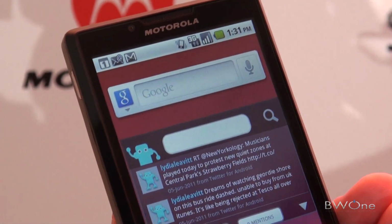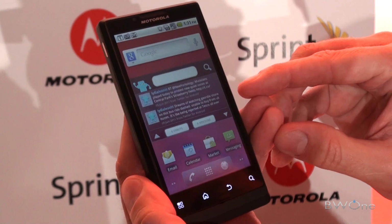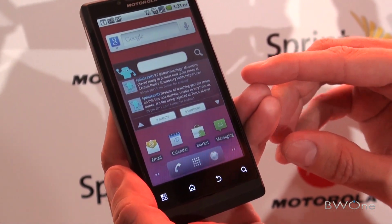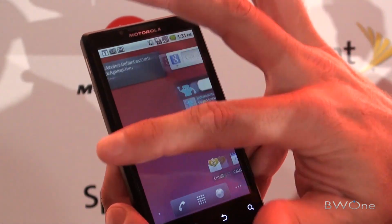The device is pretty basic as far as Android. It's fairly vanilla Android. It's 2.2. There's some widgets that are built on top. So we've got a widget here that really looks like it's a Twitter widget. But a fairly basic device from a UI perspective, but it works real quick and real smooth.